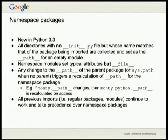A biggie that at least the Linux vendors have really been wanting are namespace packages. This is new in Python 3.3. Basically, if you have a directory that does not have an __init__ file to define a package, but the directory name matches, that'll get collected as a possible entry in a namespace package. And then the search will continue through sys.path and what have you, and it'll just keep collecting directories that have that name, as long as there's no __init__ file.